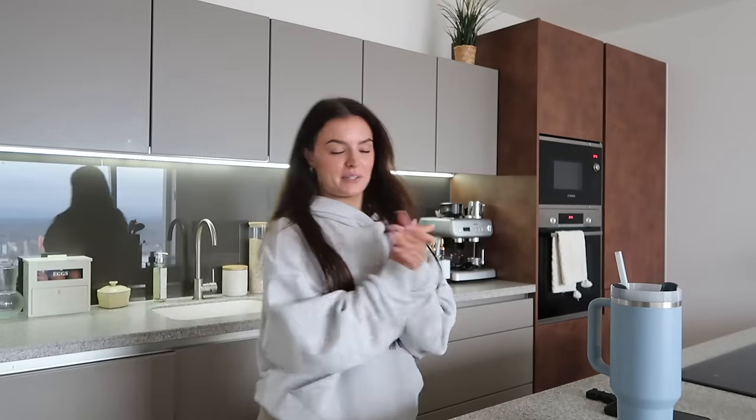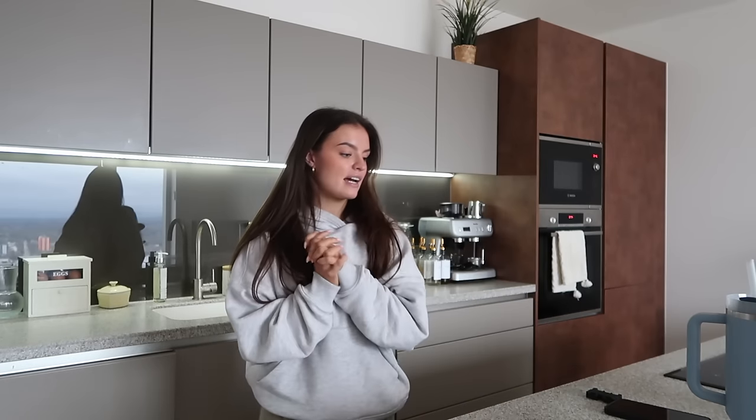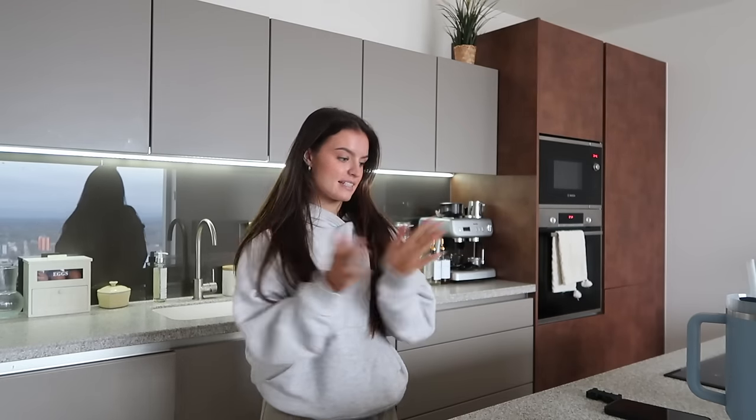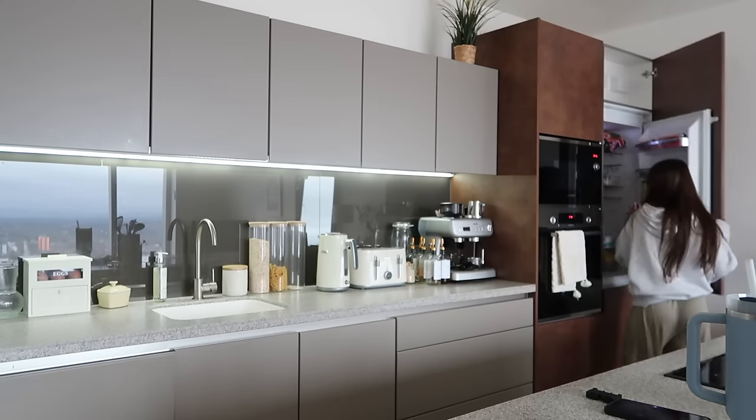Right, I have just got back from the gym. Do not be fooled. I have just put my pajama bottoms on because comfort is key. I want to be comfy this afternoon because I am not leaving the house again today. So I'm going to have my dinner because I'm really hungry and it's like 2 o'clock now.